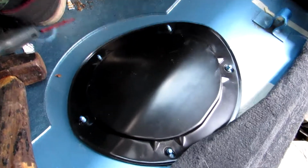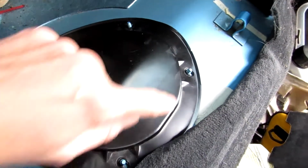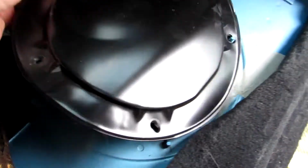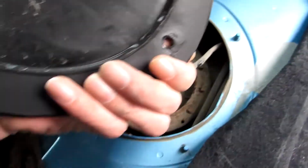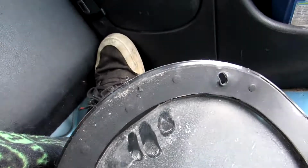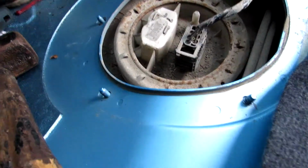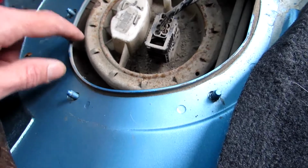Alright, now that we're crammed in here, five 10 mil nuts, and then you'll have to pry up with this because it's got this foam strip on here. It turns into kind of like an adhesive. It kind of sticks to it after, what is this, an '05? So we're talking 15 years that thing's probably not been removed. And then you've got this guy here.